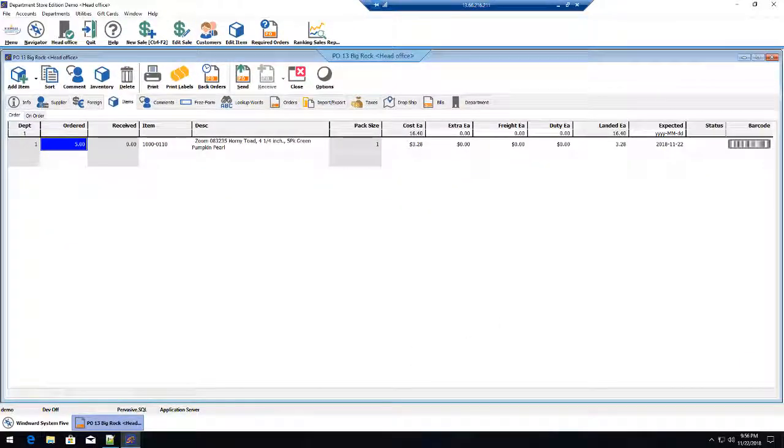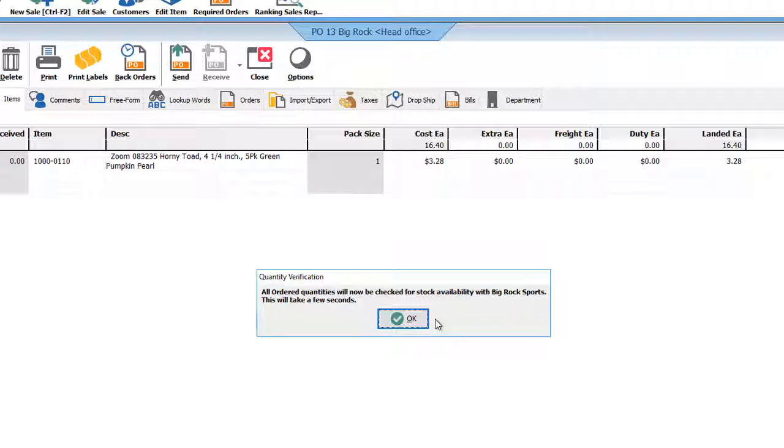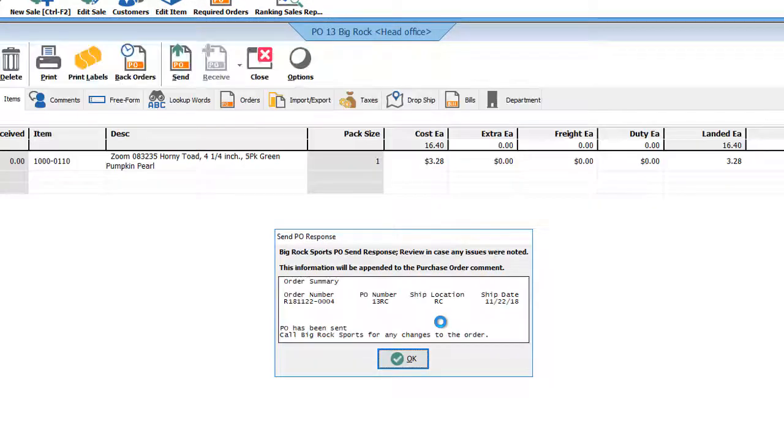And now a purchase order. Here I am on my purchase order, ordering that same item that I just queried at Part Find. I know that they have 101 in stock, so I'm pretty safe ordering 5. And you'll notice when I send the purchase order or choose the send button, this is my notification. All the ordered quantities are going to be checked for stock availability. Click OK. And proceeding to here, you can see we have this checkbox to send to Big Rock Sports. That's the automatic part. All we need to do is click send, and we're going to receive our order acknowledgement.